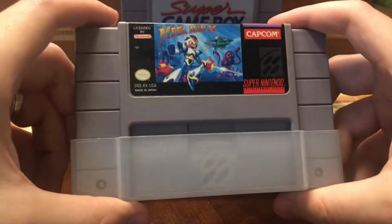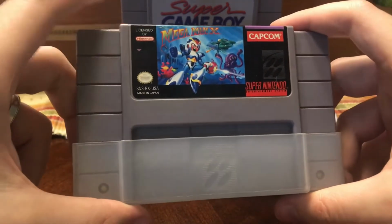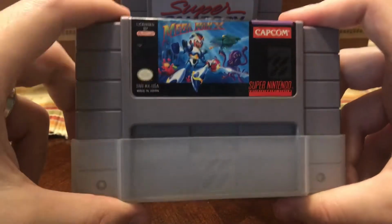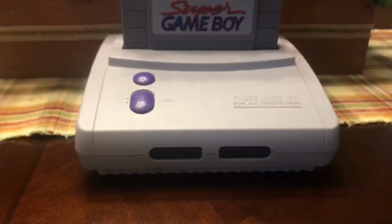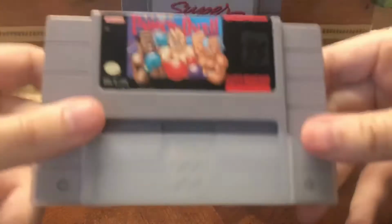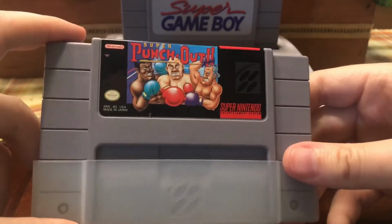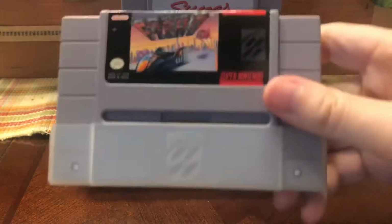Mega Man X. I really sucked at the original Mega Man games, but this one was easier to play for me, the X series was, and it's a lot of fun. Super Punch-Out, really fun game. Another game I'm terrible at, but I enjoy playing. F-Zero, great racer.